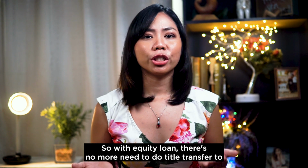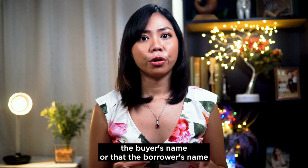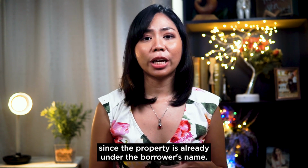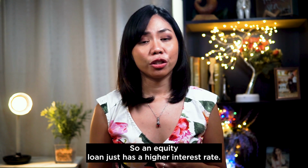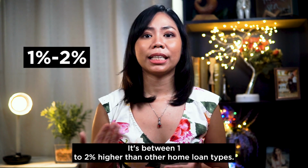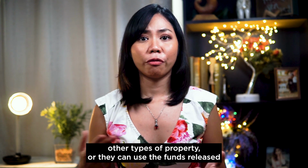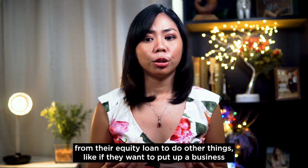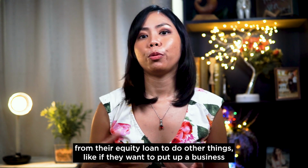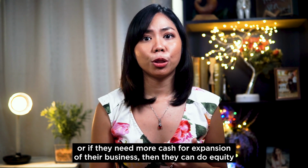So with equity loan, there's no more need to do title transfer to the buyer's name or the borrower's name, since the property is already under the borrower's name. An equity loan just has a higher interest rate. It's between 1 to 2% higher than other home loan types. Buyers can actually use this type of financing to purchase other types of property, or they can use the funds released from their equity loan to do other things, like if they want to put up a business, or if they need more cash for expansion of their business.